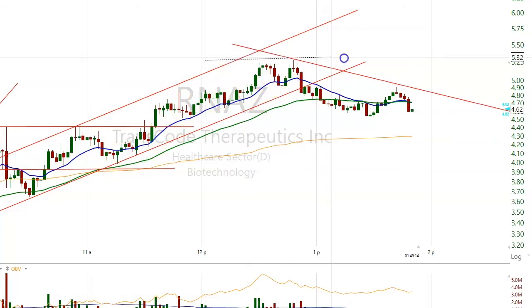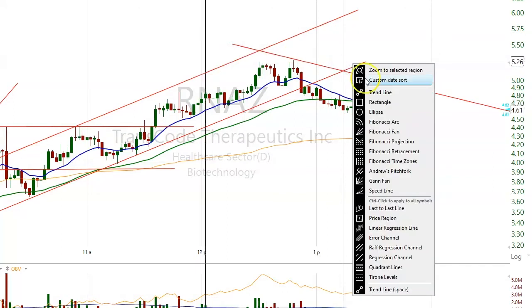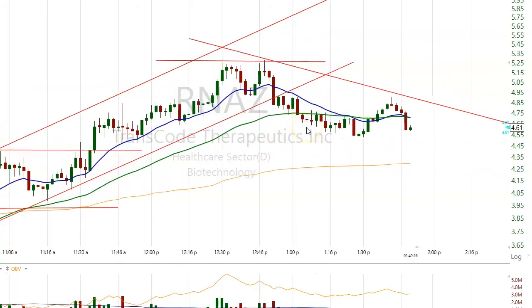But then it got up to this level here, the 5.26, and triple topped up there, and then boom, got whacked. And when it did get whacked, it broke down through the 20-period moving average and out of this rising channel. Now it tried to get back up to it and failed. Now you can see that this 20 is resistance for it, but it is in a downtrending channel.